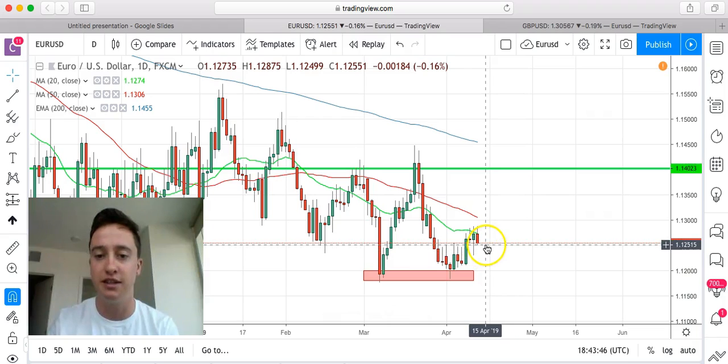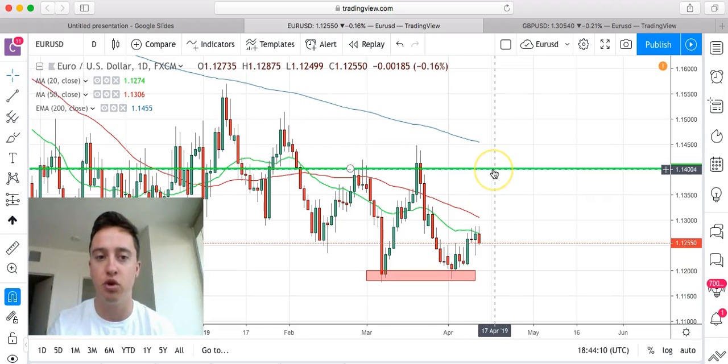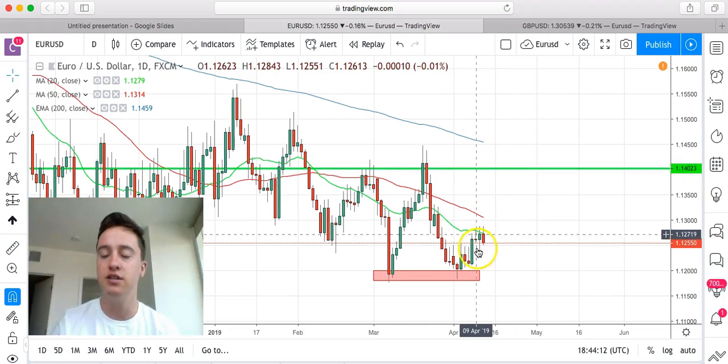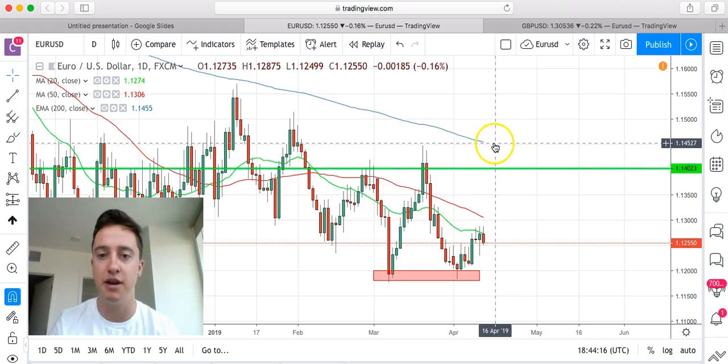But we are coming to test these lower lows right here in the market. We should see a big increase in price very soon here. And over the next week, I am predicting a big increase of price all the way back up to this point of resistance. And we could see it even come all the way up here and pass it and go to our 200 EMA right here.